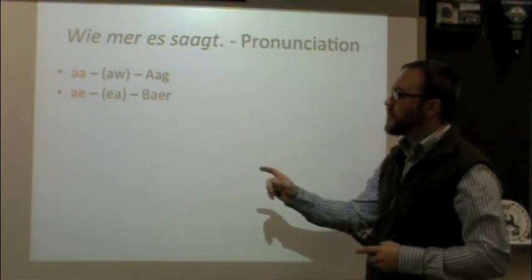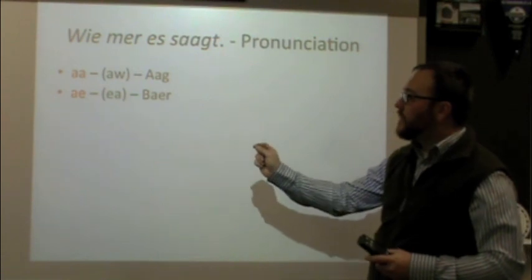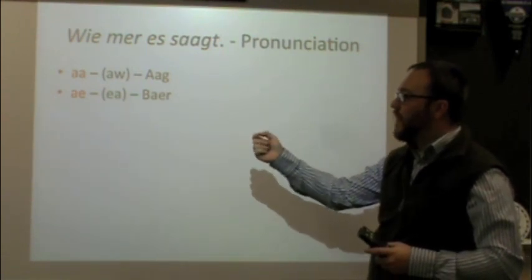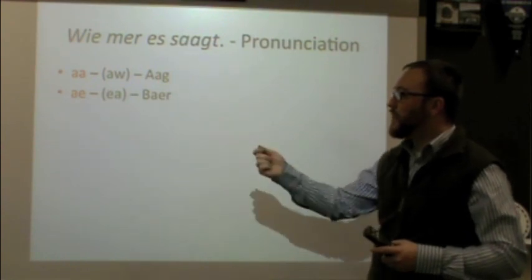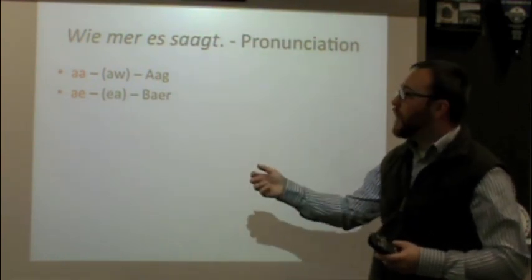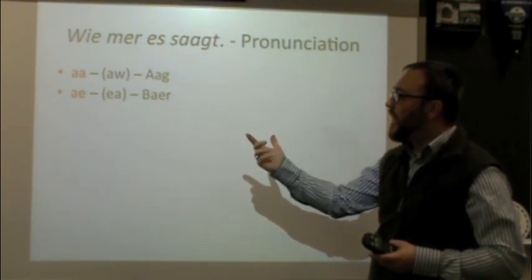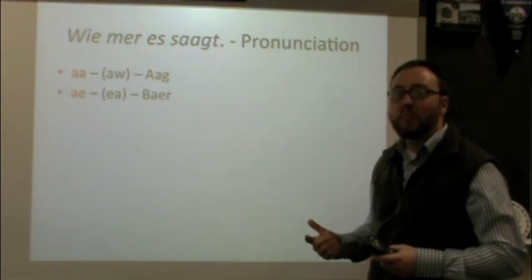Another vowel combination that we see quite often is A-E or A-A. And in English, it makes the sound that you would have in the E-A combination. I chose the Pennsylvania Dutch word baer, which is the word for bear. And again, it makes an E sound. Baer.